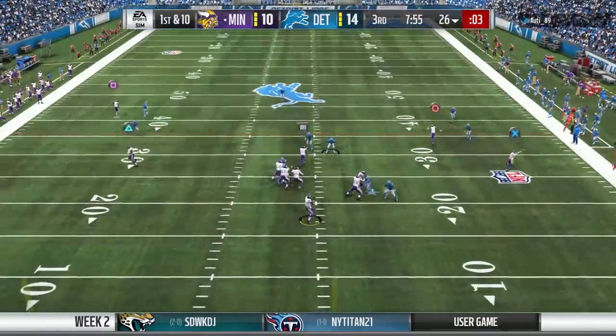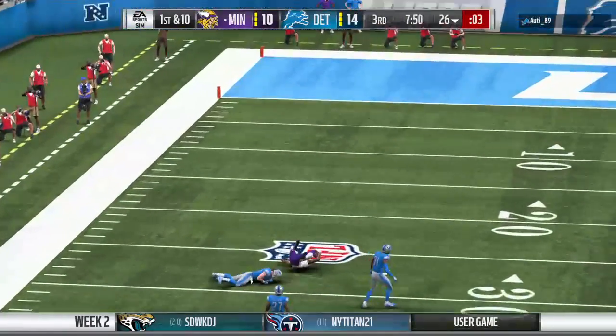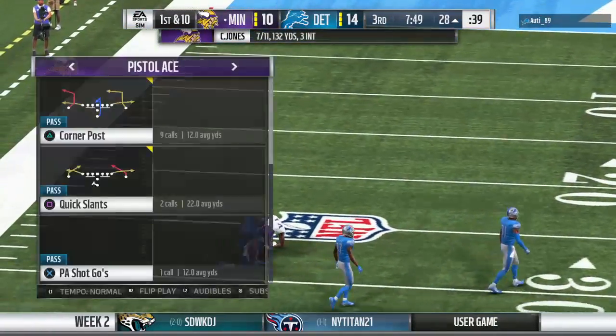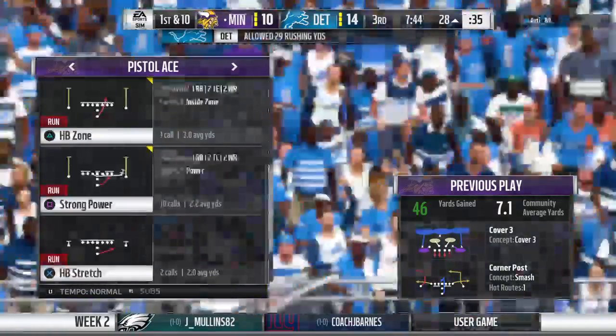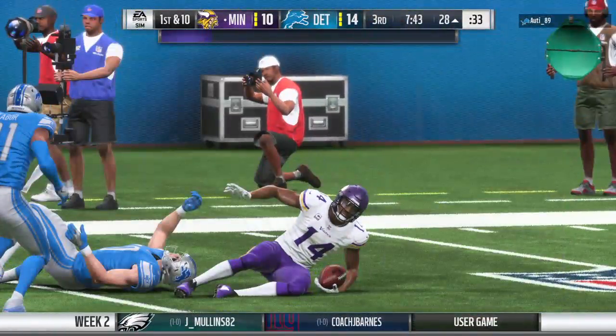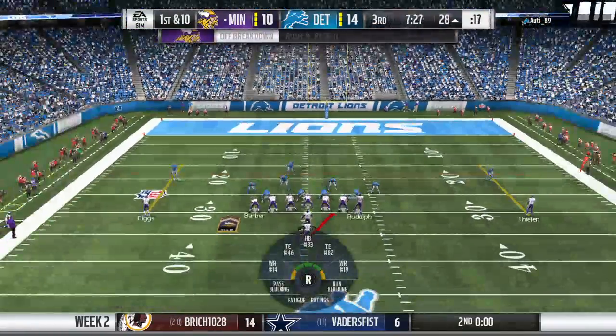Here's Jones on first and 10. He's going to wind up and air it out. And that's caught inside the 35. And he takes it all the way down to the 28-yard line. Well, even after all those interceptions, he's not deterred, still confident to go deep at work there.